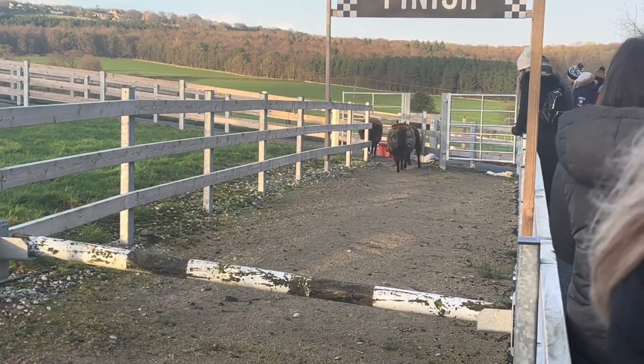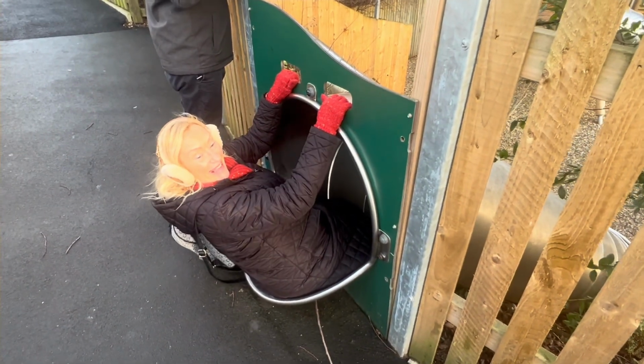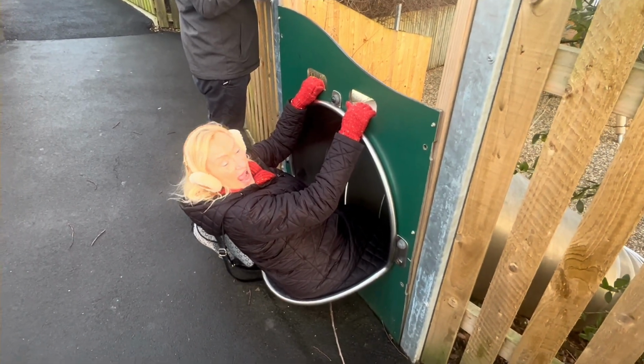Green one! And yes, that is my mum going down the slide. What can I say? She's just a little bit crazy.